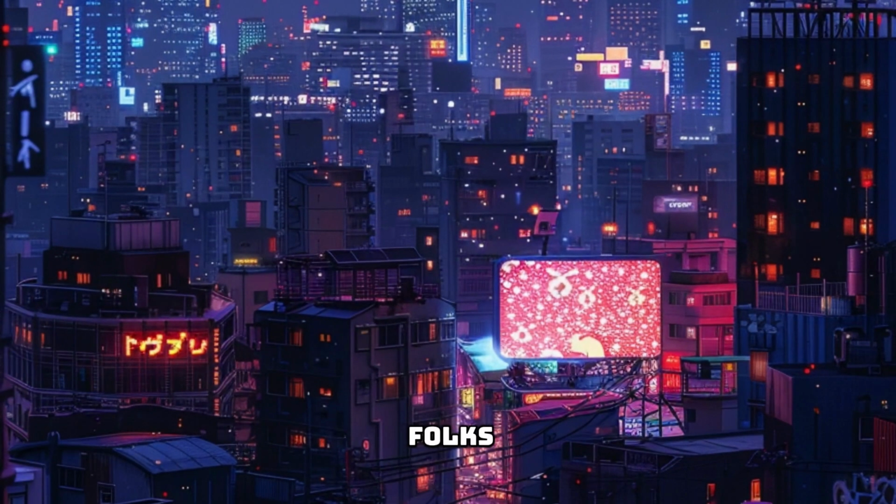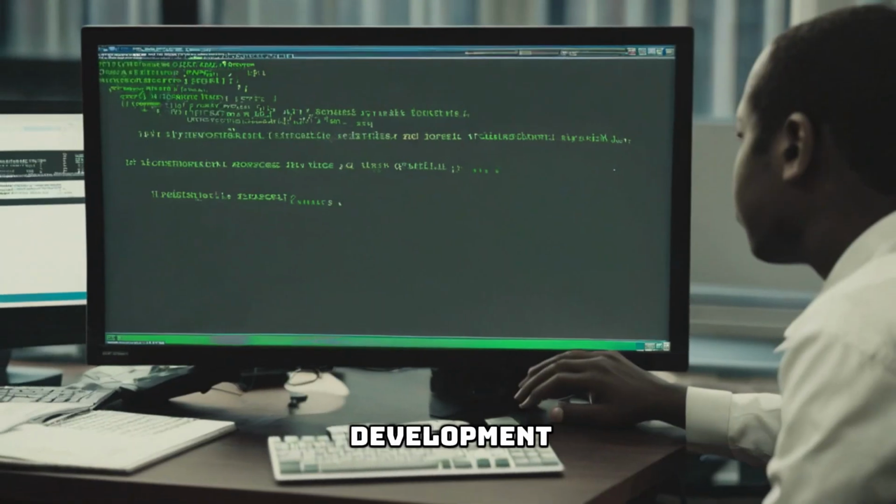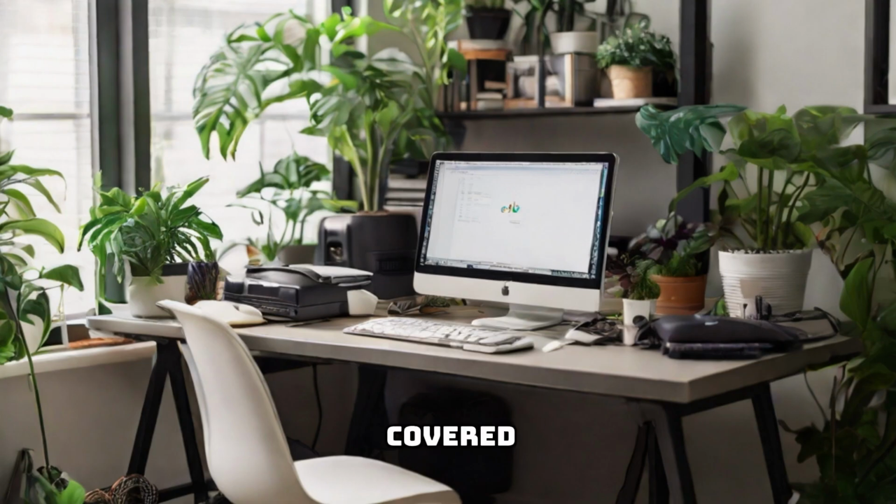And there you have it, folks. 10 fantastic HTML projects to kickstart your web development journey in 2024. Whether you're a beginner or looking to sharpen your skills, these projects cover a range of topics to help you grow as a web developer.